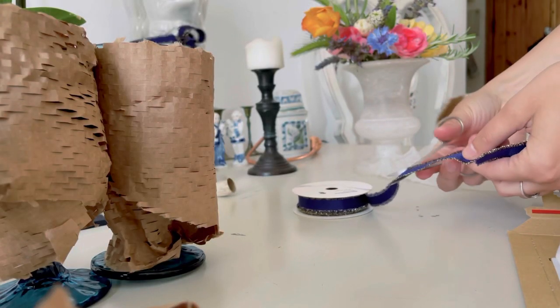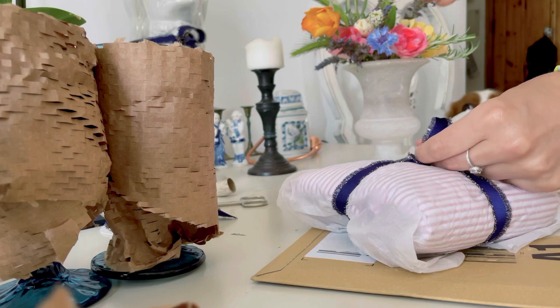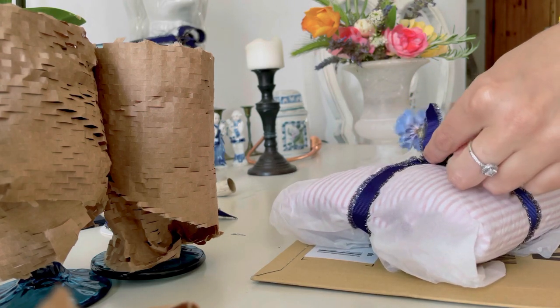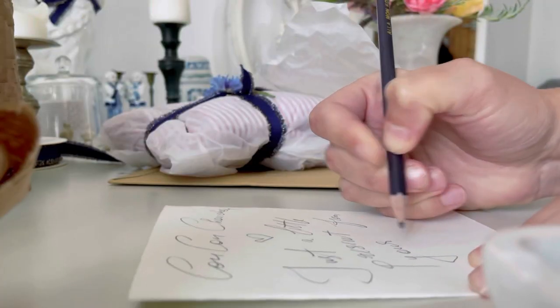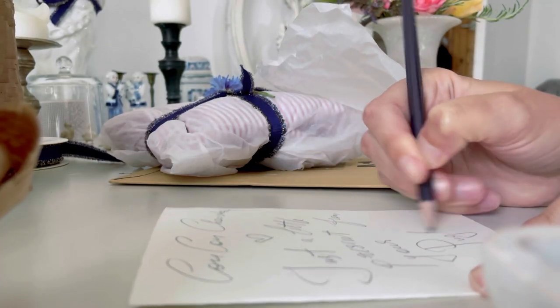With a blue ribbon and a little flower, I'm decorating the parcel. I hope my friend will like it. Sherry, I love you!